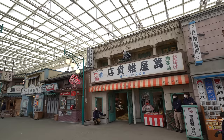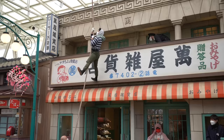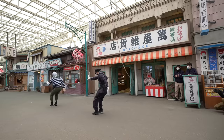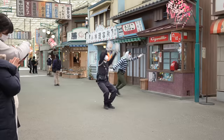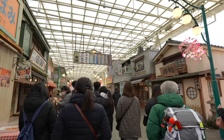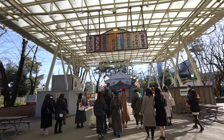Suddenly, the thief comes out. He said he's escaping from the police, and the police came. Moving to the next place. I'm wondering where we're going to. We came to the end of the arcade.